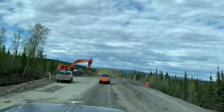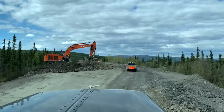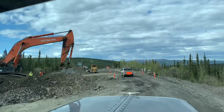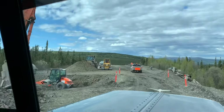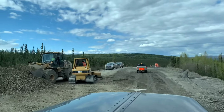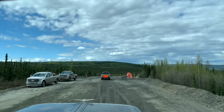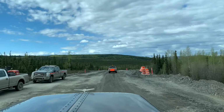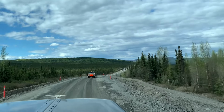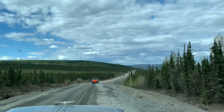Before we tackle that one, we are going to see this one guys. This is the Elliott Highway, they are fixing this one. I think this is the last year, every 50 miles or 20 miles there is some company that is fixing. But right now from the Elliott Highway going to Deadhorse, only two companies are fixing. This one is on the Elliott Highway, 50 miles of the Elliott Highway, and of course there's 20 miles of the Dalton Haul Road.